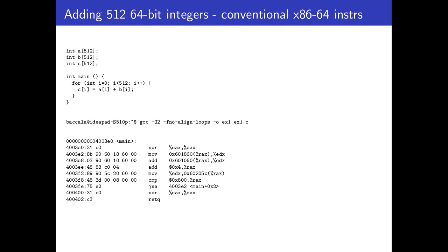So how do we take advantage of that? Here's an example, just some simple C code that adds 512 64-bit integers. This runs a loop, and here's the code that gets generated at a modest level of optimization. Move, add, increment your memory address by four, move the result back out to memory. Check to see if you reached the 512 limit, and if not, jump and loop over this 512 times. That's at optimization level O2 of GCC.